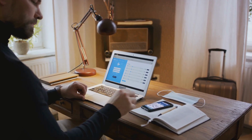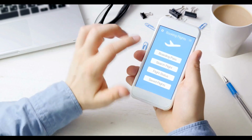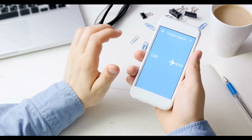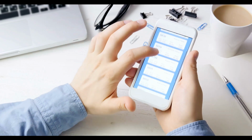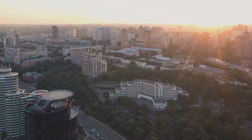But what if you're not an early bird? Fear not, there's a hack for you too. Airlines adjust their fares based on demand. So, if you're flexible with your travel dates, try booking midweek. Tuesdays and Wednesdays are often when prices dip, as these are less popular travel days.